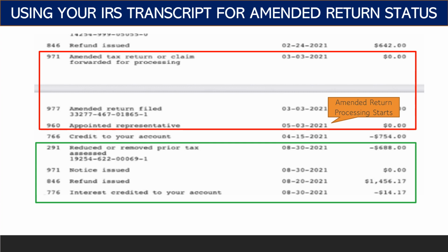You'll get a notice then, 971, which is just a standard IRS process code for, hey, it's like an informational code. But a notice was issued soon after that, 8:30, and the dates tend to be very close to each other because they just tend to all be processed around the same time. So it just means that you got a notice that explains why the tax was reduced or removed. There'll be a detailed explanation in it, and then the refund is issued related to that, and the date you'll notice there is before, because sometimes, just the way the system processes things, you can see it there where it's a $1,456 refund. And now because this took a while and it was a mistake on the IRS's part, you'll see an interest credited to your account, code 776 of $14.17.